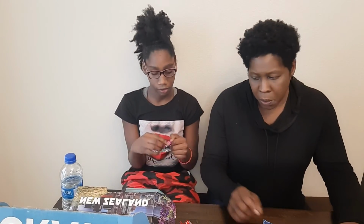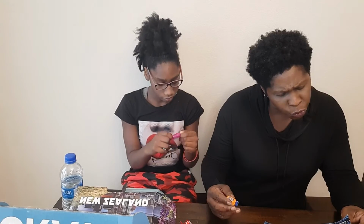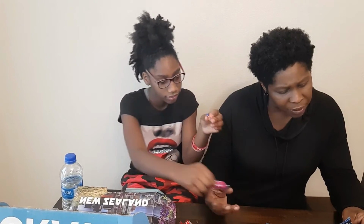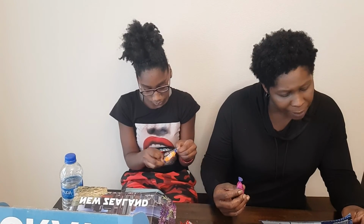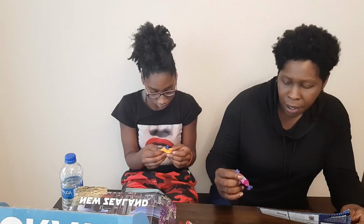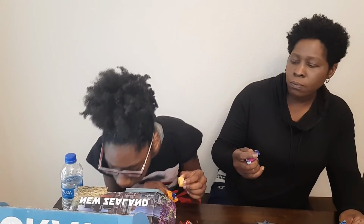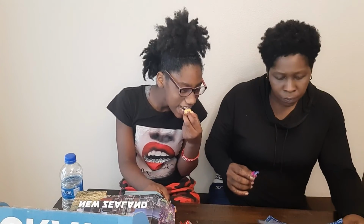All right, guys. Next, fruit burst. Last but not least. Hard candy. Let's see. Bite down on this chewy lolly to experience a burst of fruity flavors like banana, strawberry, wild berry, orange, and lemon lime. And I think I have wild berry. That's a lemon lime. There's no lemon lime. I got wild berry. You got what flavor? Orange.